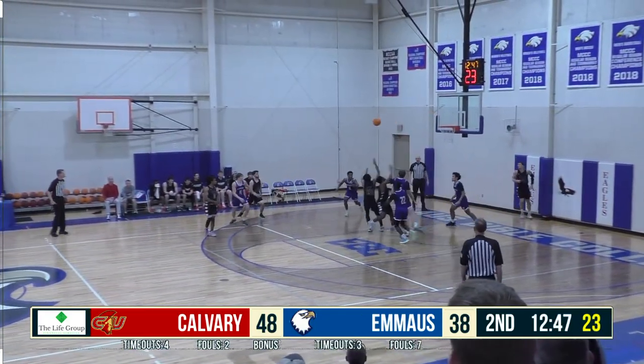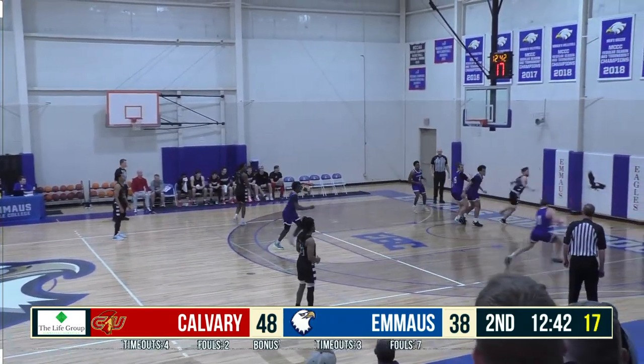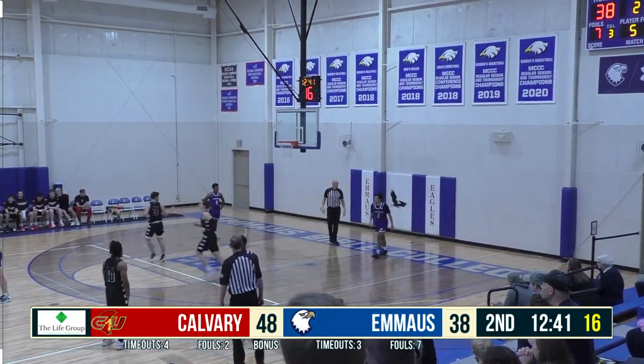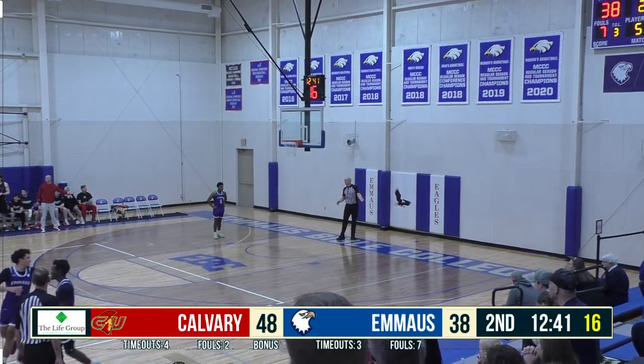End to end, no good. They get their own rebound, and they reset. Little out of control right now, and they turn the ball over. Collier really drove with a lot of speed, lost control of the ball, went out of bounds. It'll be Emmaus basketball.